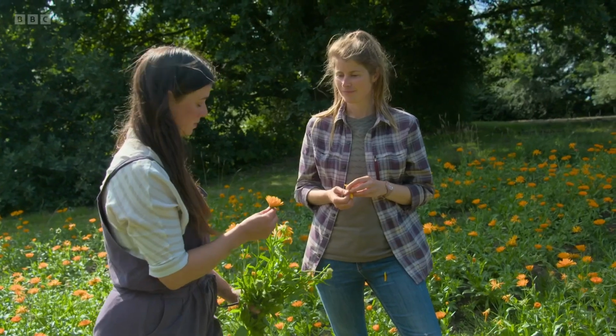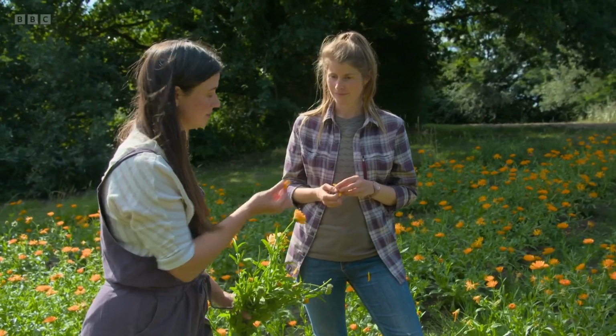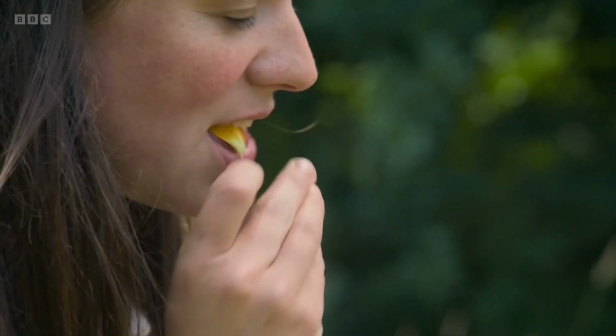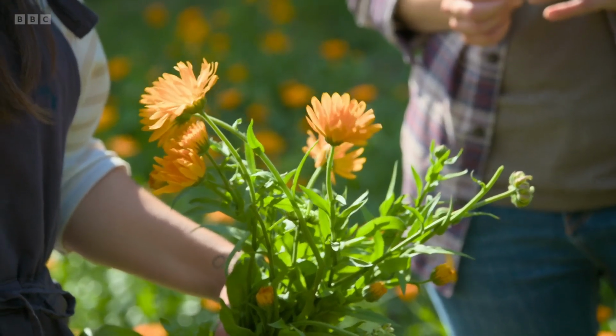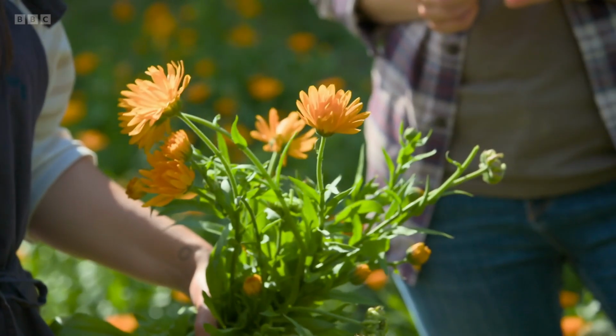And these are just edible as well. I mean, you could eat the petals in salad. Yeah, that's what I grow them for. Yeah, they're nice for garnish. You can even eat the leaves. They're slightly bit bitter, but they add a nice addition to salads as well.